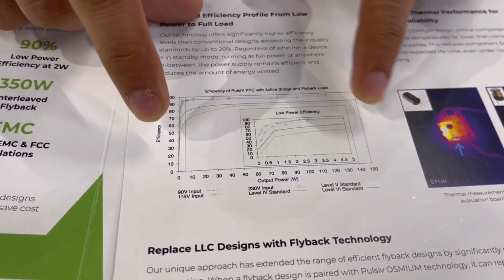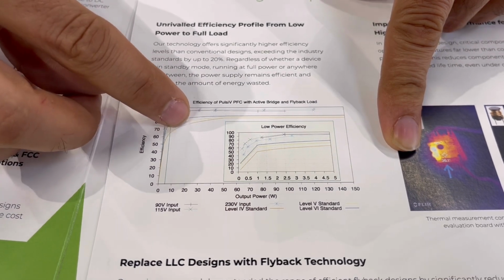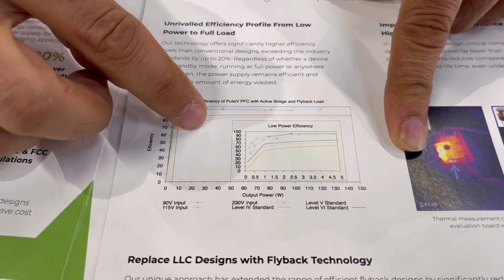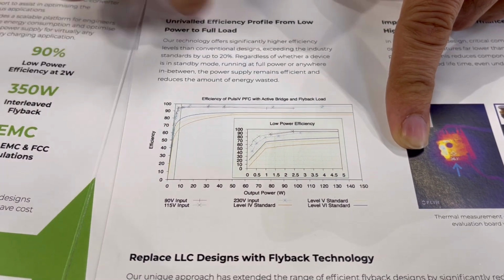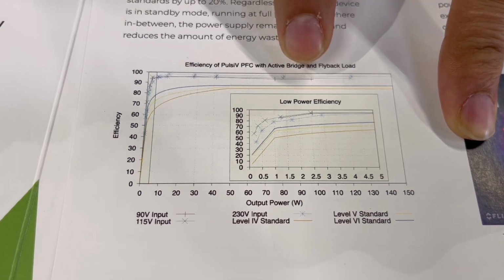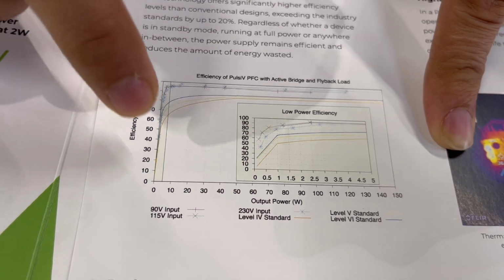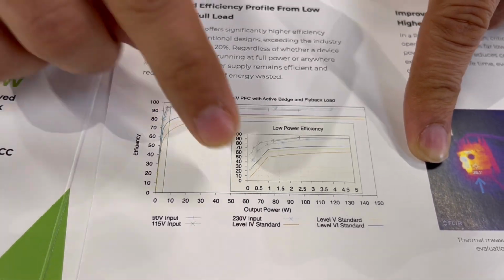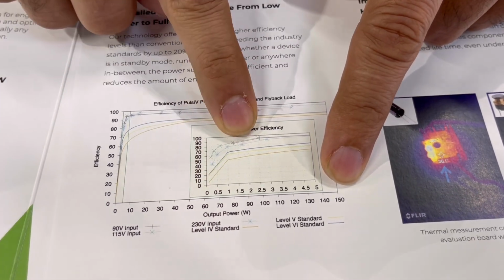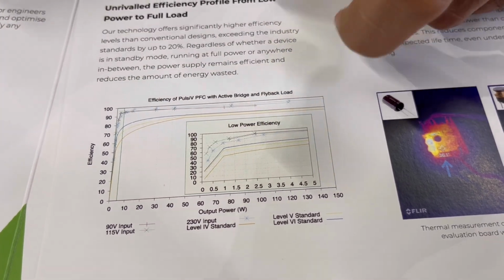efficiency profile. So this graph over here is the measured efficiency with the Level 6 requirements shown just as a reference. And what you can see is the Osmium efficiency is very high, and it stays high all the way down to very low power levels. This little box over here is expanded over here just to show you that even down to like 2 watts, it is still a very, very efficient power supply.